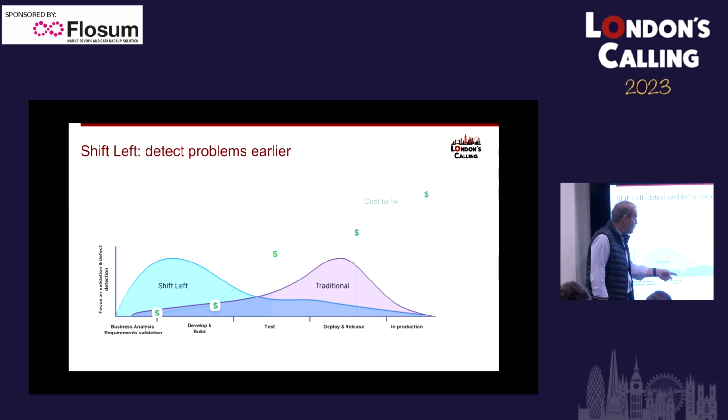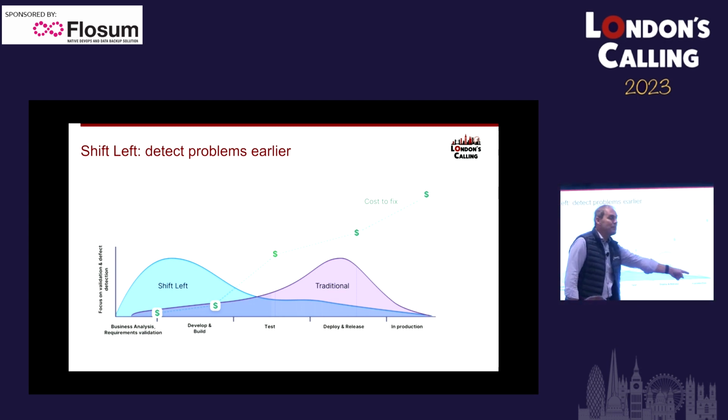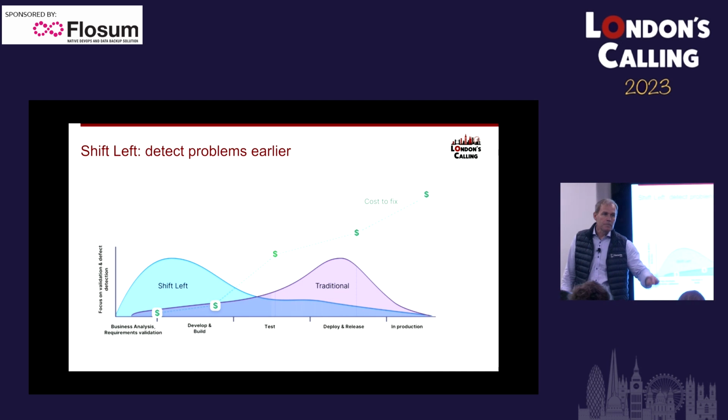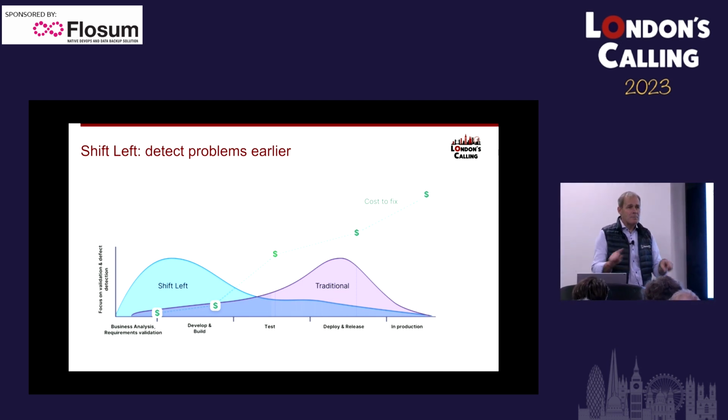Finding the problem when you're building it is better than finding it in test, which is better than finding it when you've deployed it, and definitely better than finding it in production. So be very careful that you don't just supercharge a bad process. Make sure that you are running a good process, and then think about making sure you have the right tooling suite to support that process. I would suggest you go back and think about the process first.